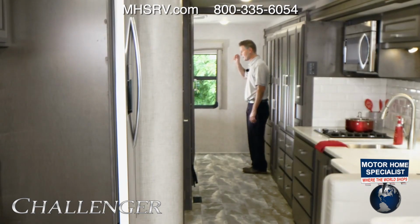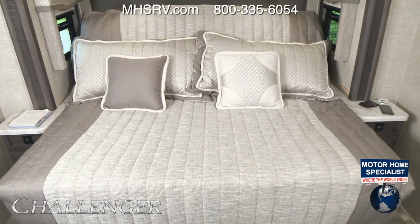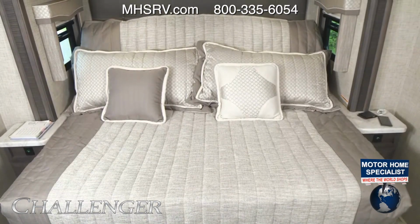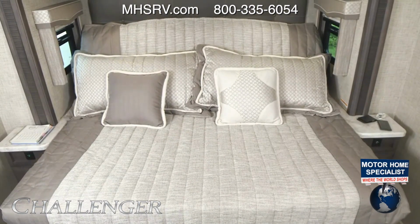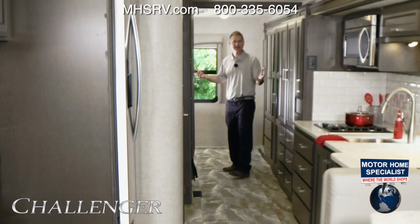This is a tilt-to-view bed, and when this king bed is up, you have so much room back here. It's really unbelievable. I was shocked because today was the first day I was actually in this new floor plan, and the space and the storage alone, I just can't stop talking about it.